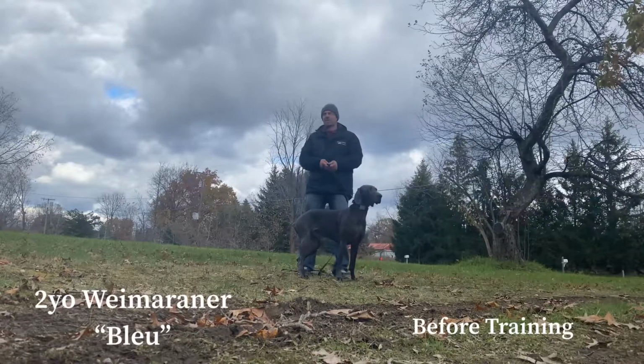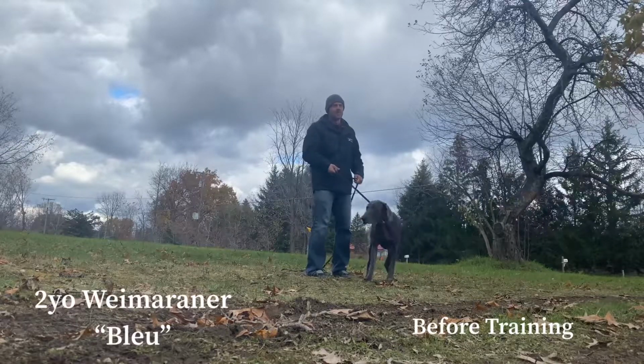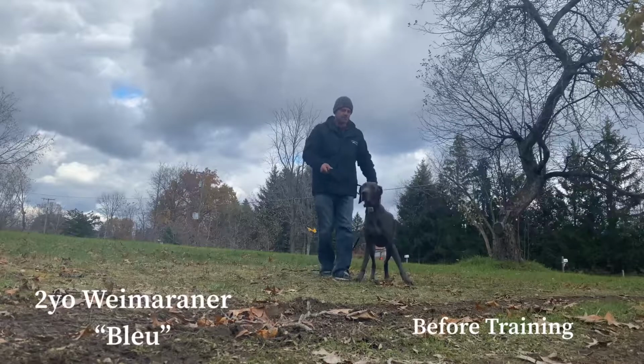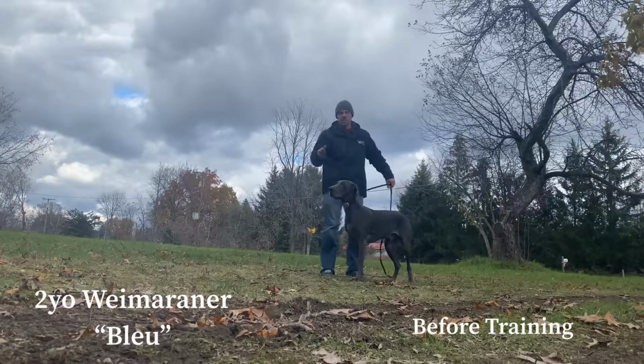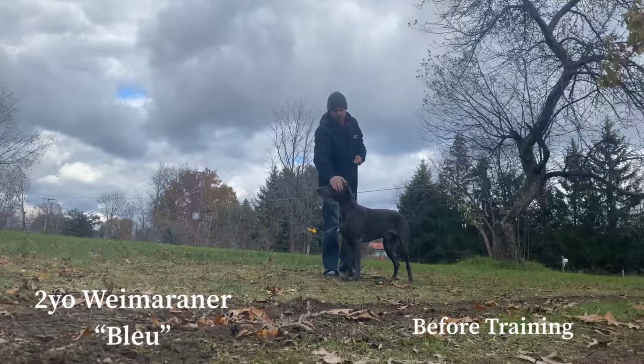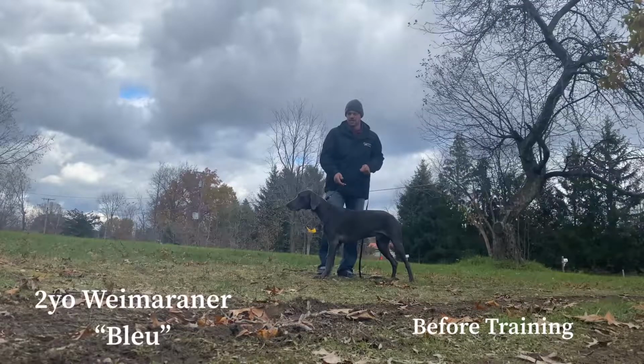We're gonna set him and the parents up for success by giving him a solid foundation of obedience and teaching the parents how to handle him when he does guard toys and bones and such. He also pulls on the leash quite a bit, which can make taking him for a walk quite a struggle. We're also gonna work on these things with the heel command.